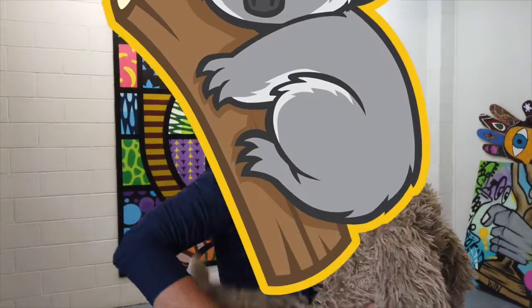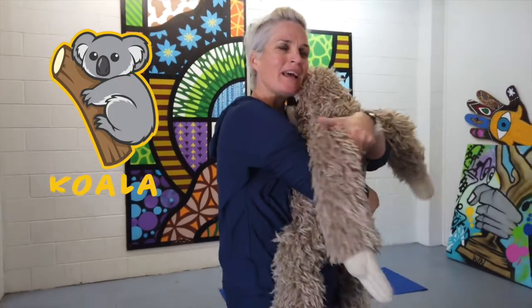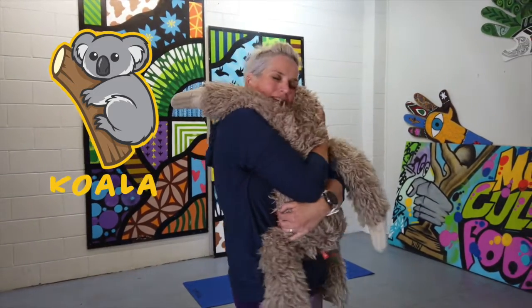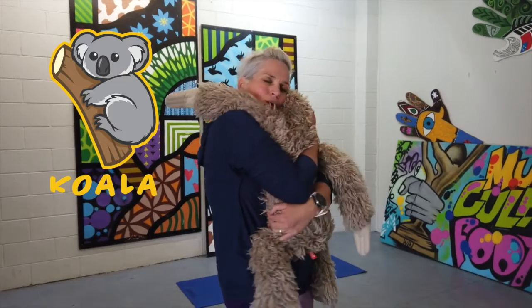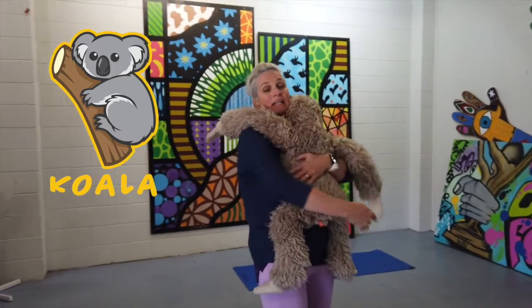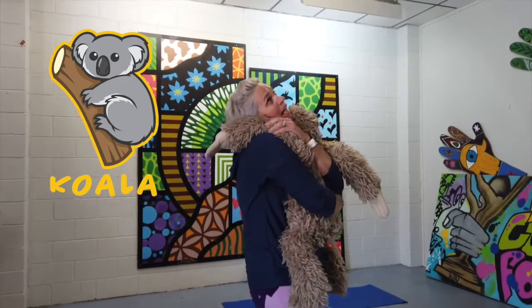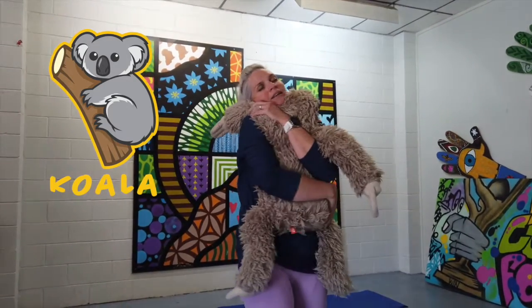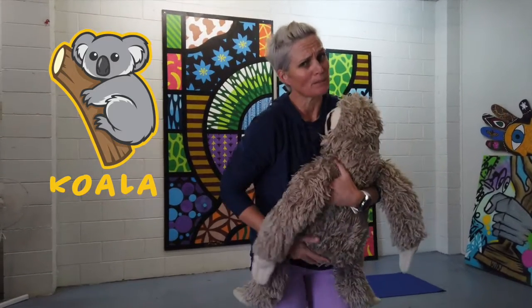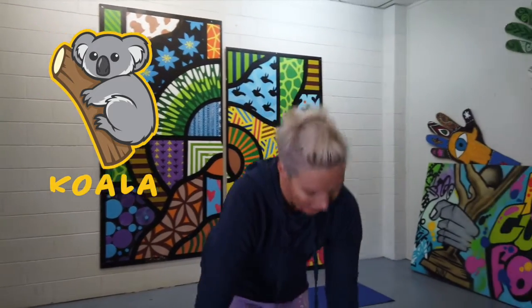Like koalas, and we're going to find someone that we love, and we're going to do what koalas do best, and we're going to cuddle. Oh, nice cuddle. And then we can change our arms around and cuddle. How nice is that? And if you don't have anybody close by to cuddle, that's okay, because we can cuddle ourselves.